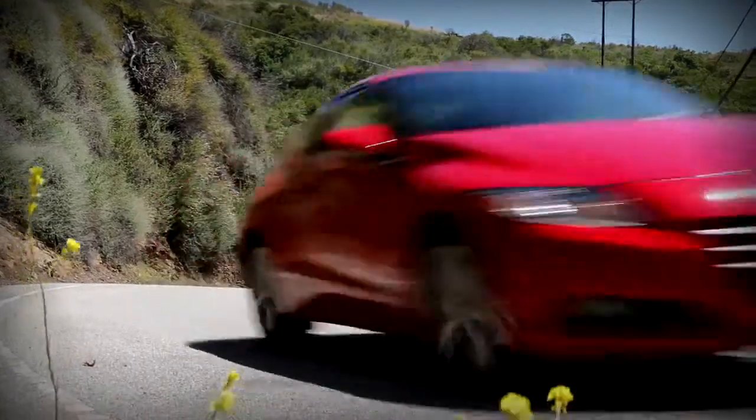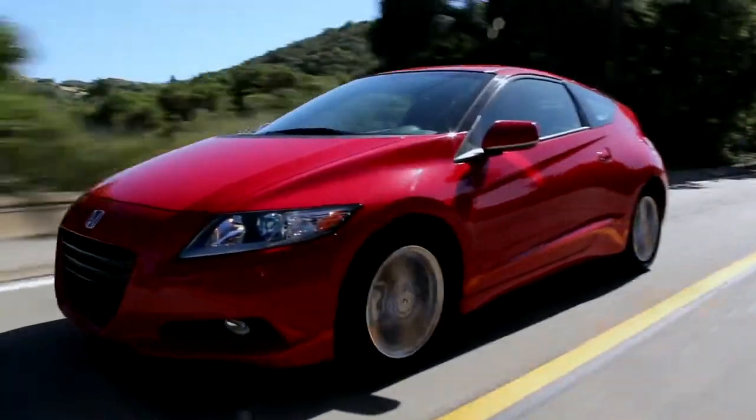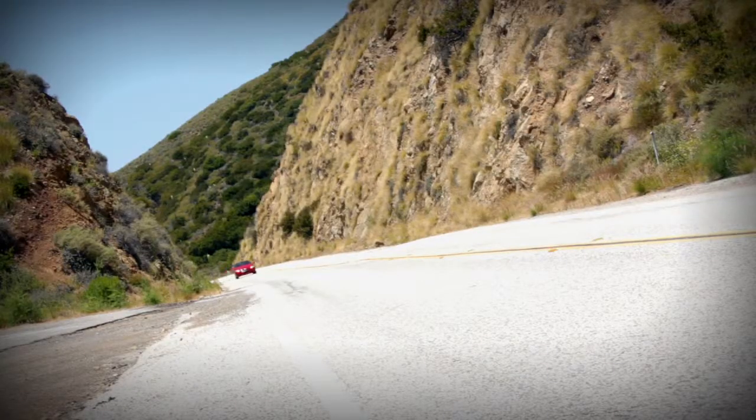Honestly, this car is not going to hit all your hot buttons if you want a sporty driving machine. It's just not. It's also not going to hit all your hot buttons if you want a complete hybrid and feel like you're saving the planet. It's a mix of both. This is a fun little car on these roads, and I wouldn't think so.